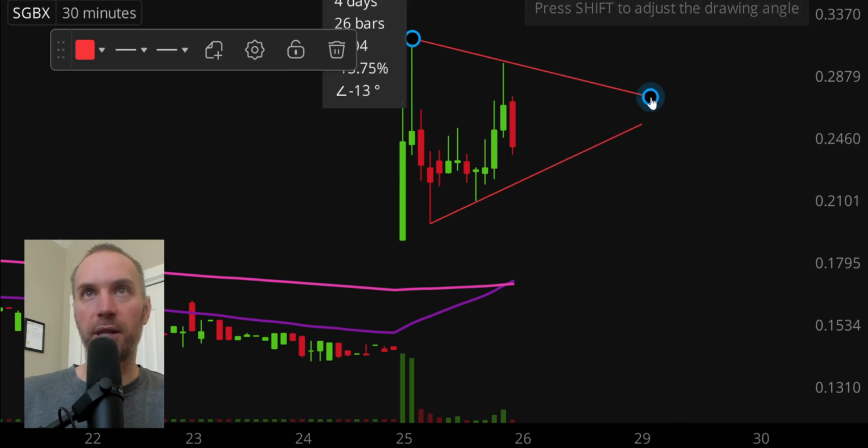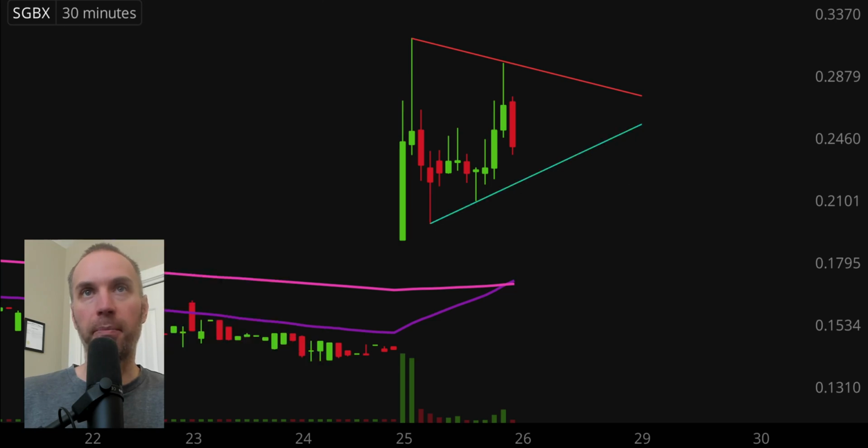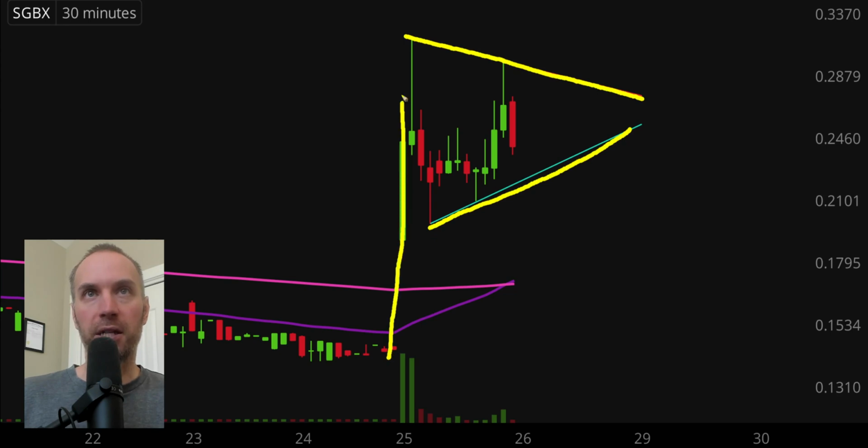So let me just make it a little bit more symmetrical. There we go. So change that to green because that is the support part of the pattern, and then maybe make it easier to see. Let's keep it all one color here. So we have our resistance, we have our support, we have the big explosive move up there. For you golfers, I'll try to make it a little bit more visually appealing. Put the golf hole on here, and this would be known as a bull pennant pattern.